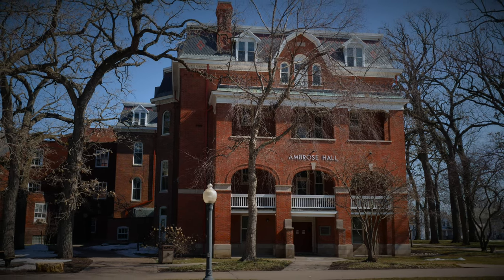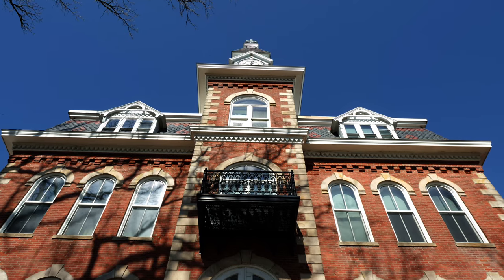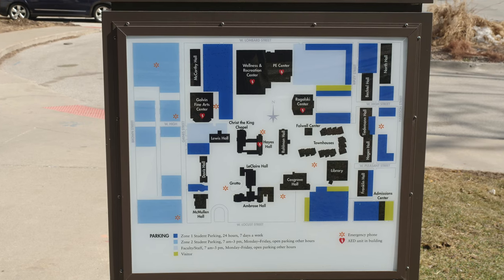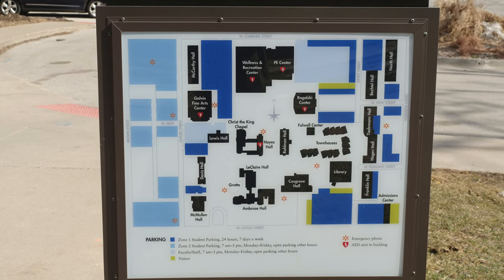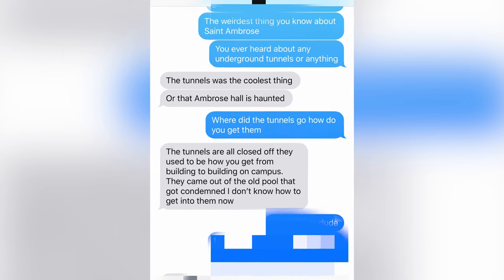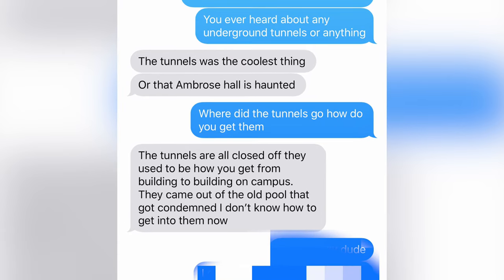And I wanted to keep the theme of the underground tunnels and caves, and I asked my friend, who used to go to St. Ambrose University, about the weirdest thing that he knew about St. Ambrose. And jokingly, I asked him about the underground tunnels, and he replied by saying the tunnels were the coolest thing, or that Ambrose Hall is haunted.